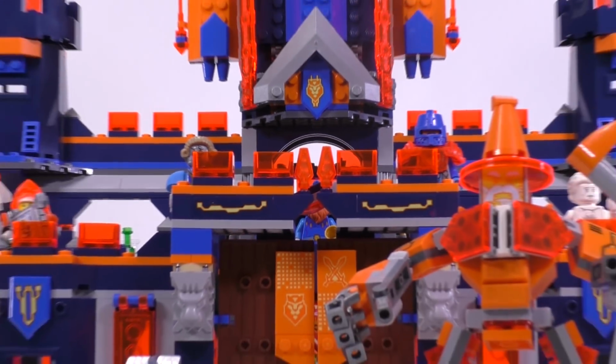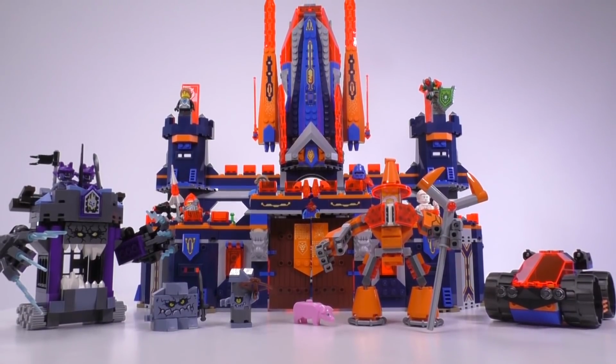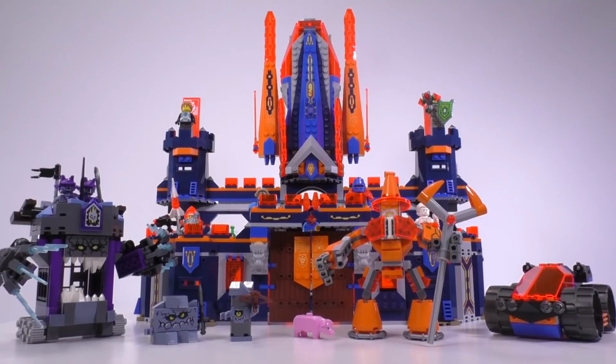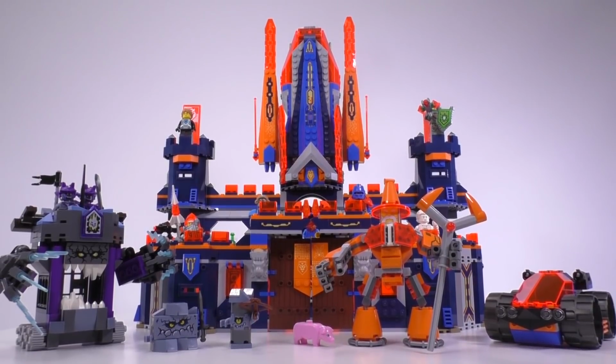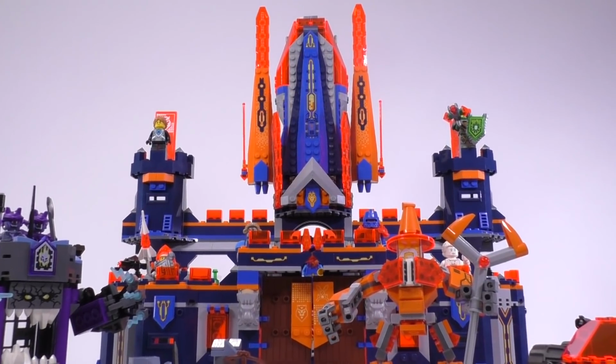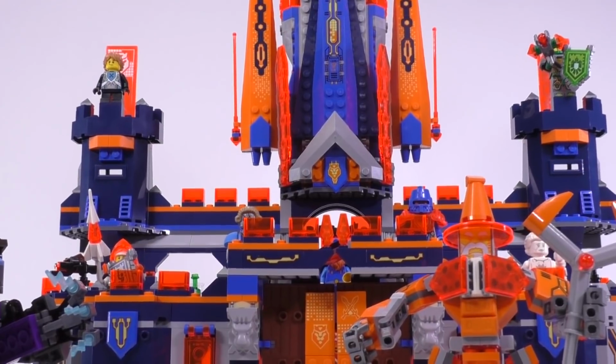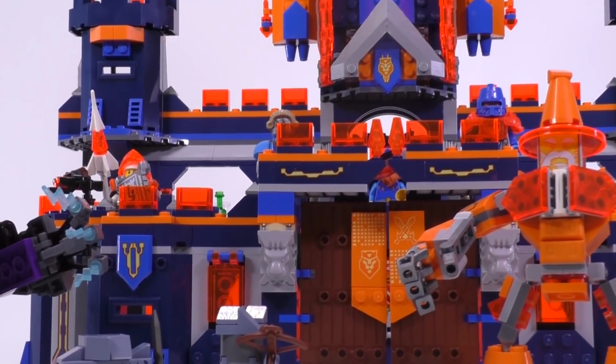And that is the completed Knighton castle, the biggest set in the Nexo Knights summer 2017 second wave. Well, a massive castle of course, and it hits those nostalgia notes for the classic castle sets. The colors look sci-fi, as for the Nexo Knights, but most of it, all those turrets and cool walls, do remind me of the old school castles.